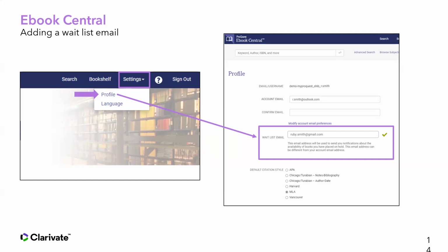Again, that waitlist email is only needed if you go to place a hold. It's going to ask you for a waitlist email, and it can be different than your institutional email. If you want to be notified at your Hotmail account or Gmail account, you can do that. To enter a waitlist email, you would go to your settings and profile and enter an email address in the waitlist email field.